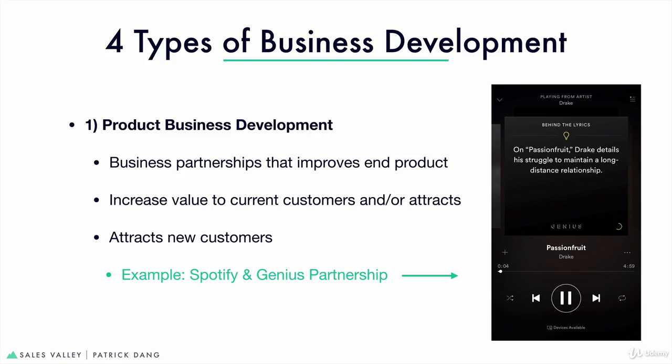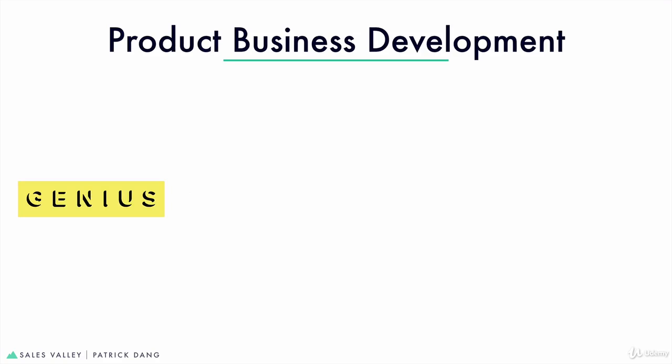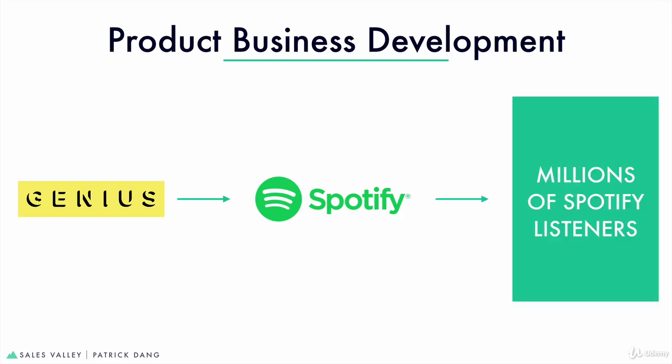So this is a really great partnership, because Genius, which is a startup who has all this data on the meaning behind lyrics, goes to Spotify and says, hey, we have all these annotations of these lyrics. Do you want to implement them in your service? So Spotify says, okay. And so all the millions of people who are Spotify listeners are now going to have Genius lyrics in their service when they're using it on their mobile device.